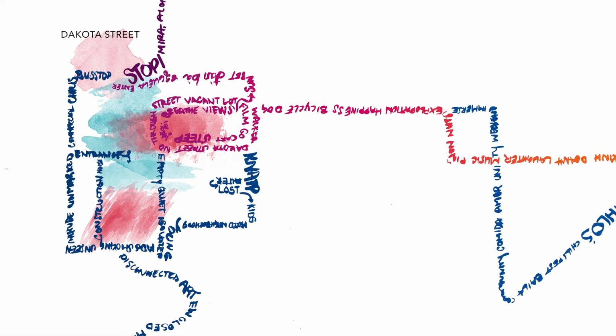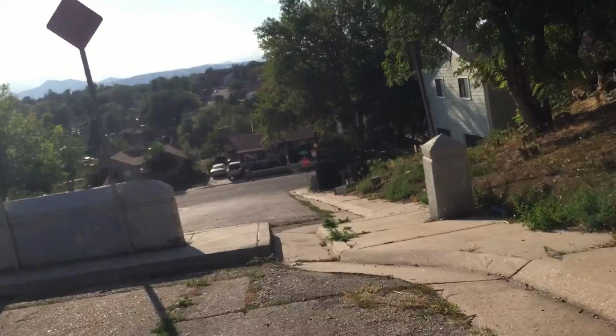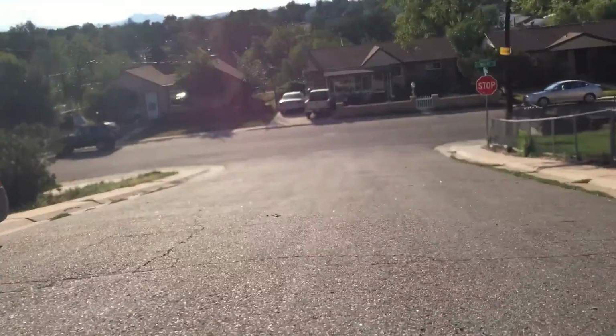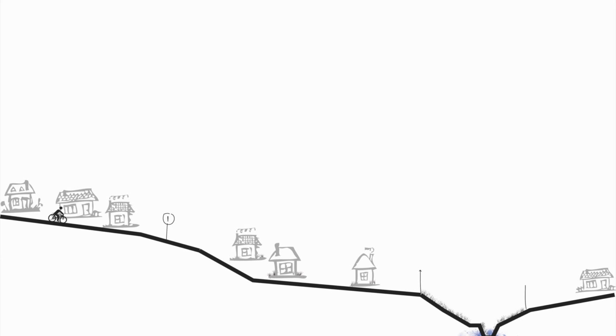Perhaps the most alarming experience I had was when I tried to record myself biking down West Dakota Avenue. The juxtaposition of alluvial soils and rock, combined with explosive development during World War II, has led to very steep grades. Had I waited any longer to brake, I might have ended up on the street.